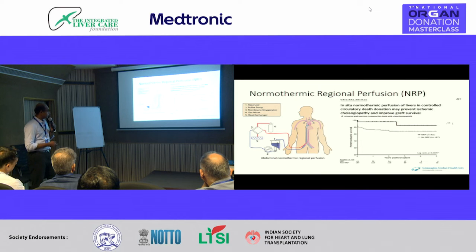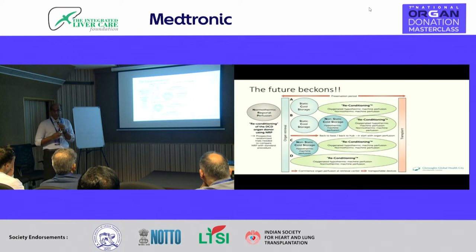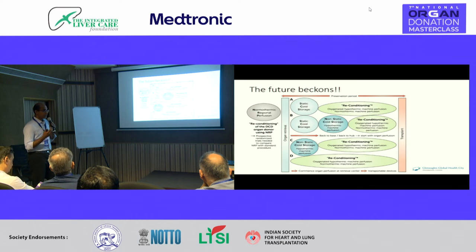So if you look at the situation right now in India, we're still using only cold storage. There was a period of time when the OrganOx machine was brought in, but there's too much of an issue in terms of cost and access. It's not financially viable in our country to use these machines on a routine basis.